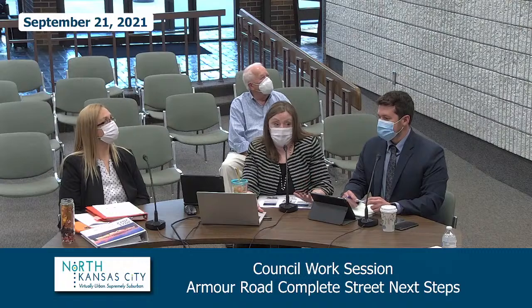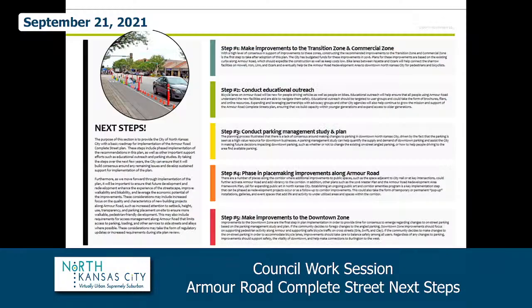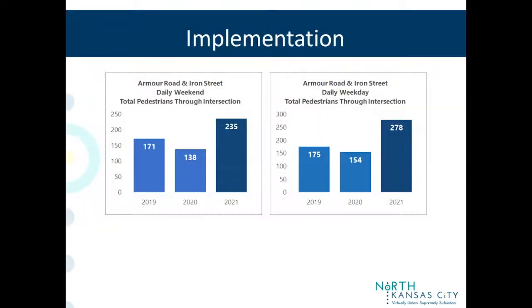So the plan identified 5 next steps. Step number 1 was improvements to the transition zone and the commercial zone out to the east to Ozark. Step number 2 was to conduct educational outreach. We did this step first because it was the easiest. Step number 3 was our downtown parking management study, which we did in-house immediately after this plan was finished. Step number 4 was placemaking improvements along Armour Road. Step number 5 was improvements to the downtown zone. Honestly, I'm not sure when we might ever get to step number 5, but we've been working hard on steps 1 through 4. So that's a very quick overview of the plan.